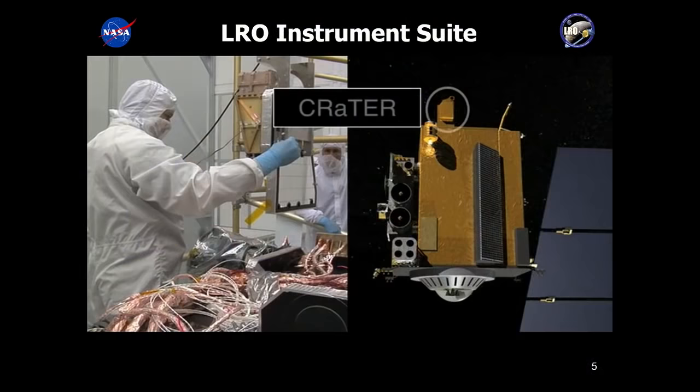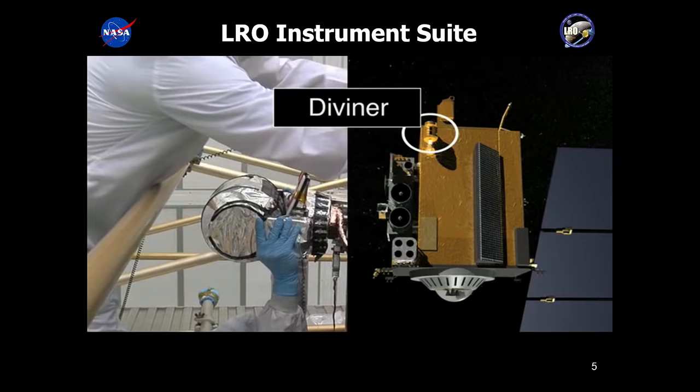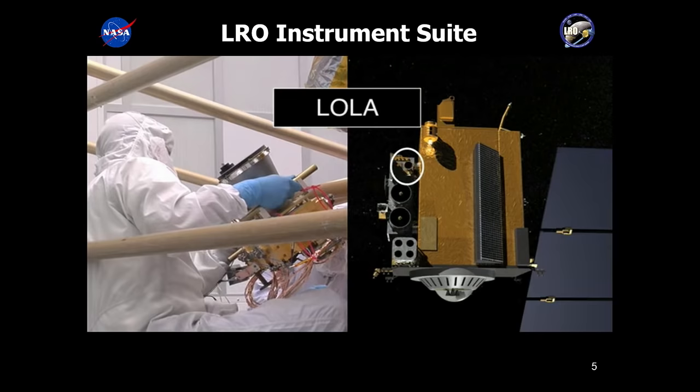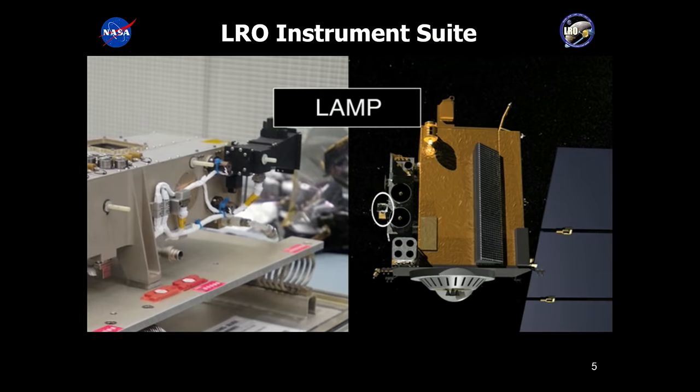So here's a picture of Lunar Reconnaissance Orbiter, and it's got seven instruments. The first one's CRaTER. This one looks at really high-energy cosmic rays that bombard the moon. Diviner, this one maps the moon in temperature. Temperature here on the Earth is very different, also on the moon. LOLA is a laser altimeter. It tells us the highs and lows. And LROC is that high-resolution imager that allows us to make detailed measurements of the craters.